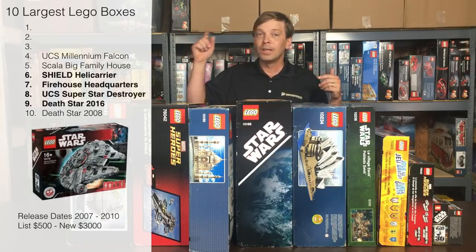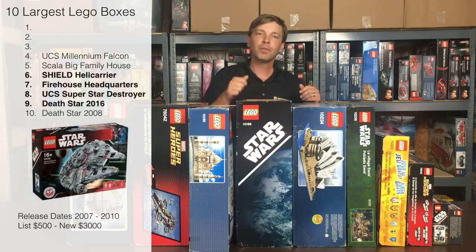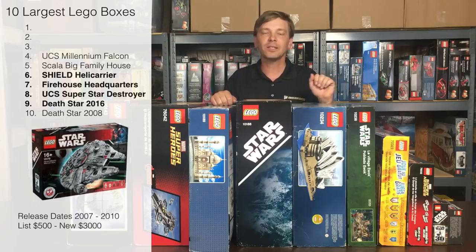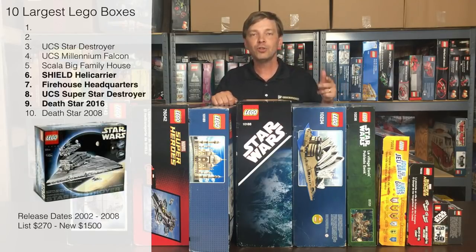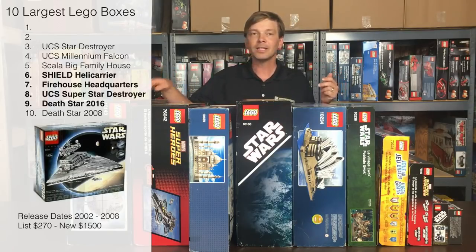All right, so number 4, the UCS Millennium Falcon. Number 3, a really, really old set from 2002. It's the UCS Imperial Star Destroyer. And in number 2 position, another really old set from 2005 is the Death Star 2.